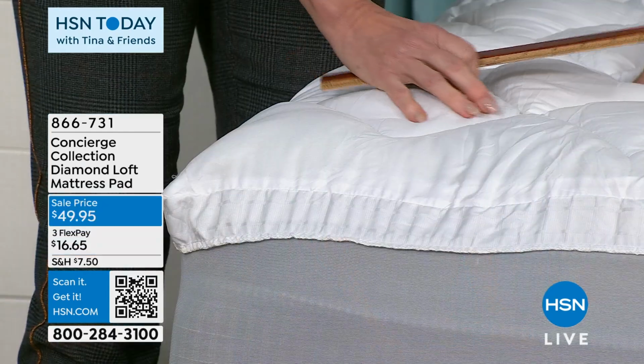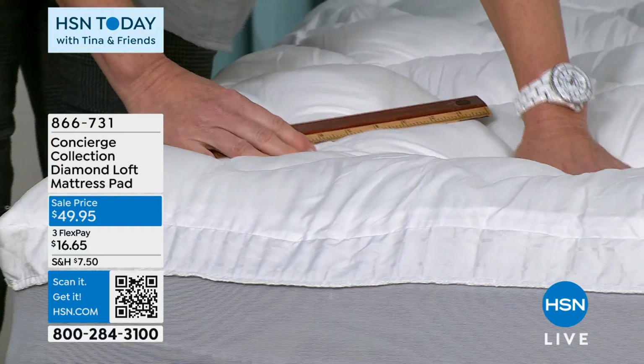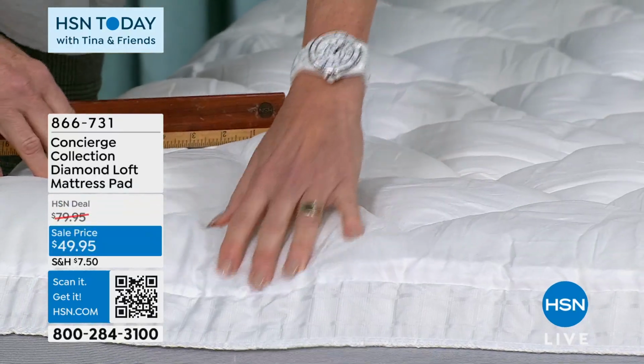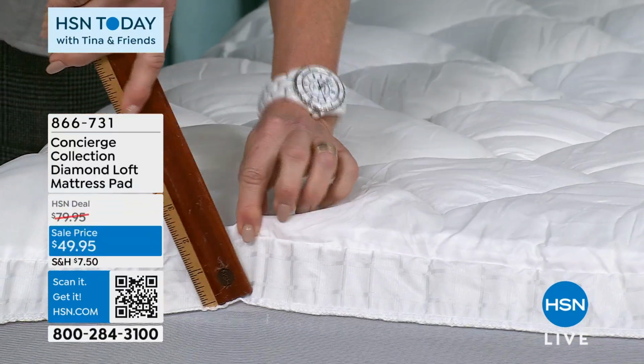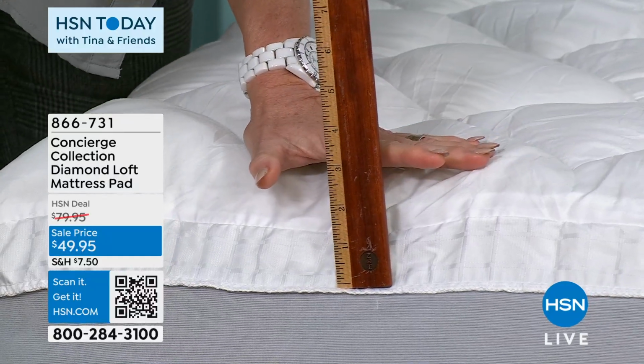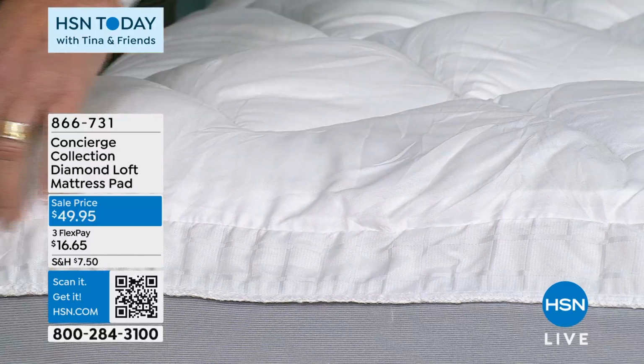Let's talk about what you're getting, what's getting underneath you. This is a cloud. This is our really wonderful loft. We're getting 18 ounces of hypoallergenic down alternative all throughout. You have a 2-inch gusset. I mean, look, you got a 2-inch gusset, but you can see I've got quite a bit of loft coming over to the edge here.